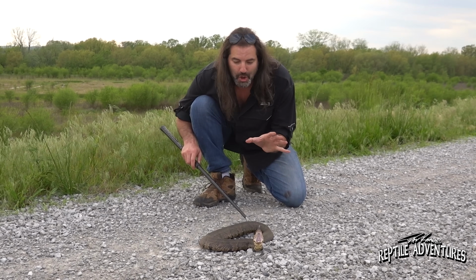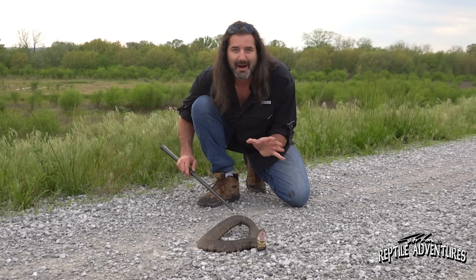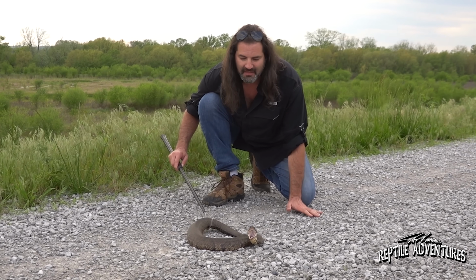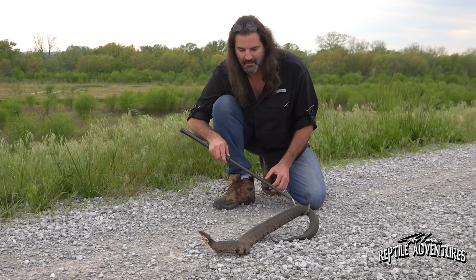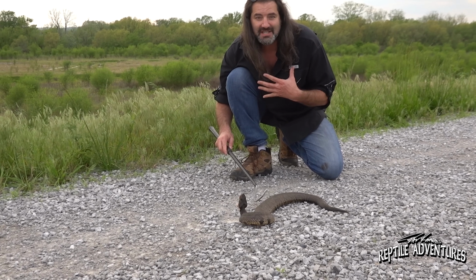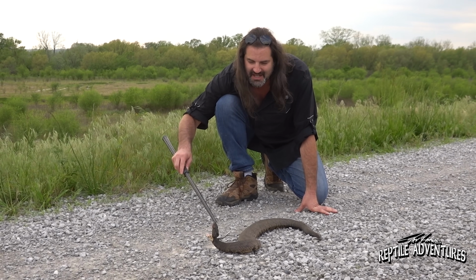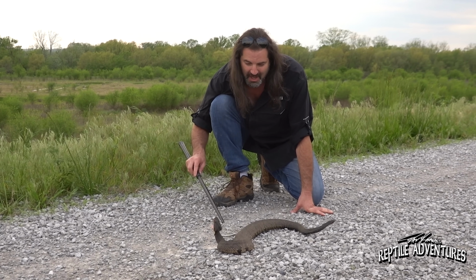So guys, have a look at this cottonmouth. This is by far the biggest cottonmouth I've ever seen down here. This is an adult female, and I'm going to try to get her to stretch out a little bit, but in comparison to me, you now get an idea for how huge this snake is. Man, is this big and beautiful.